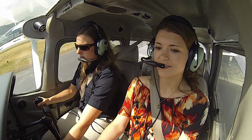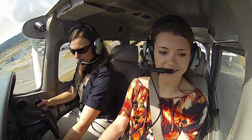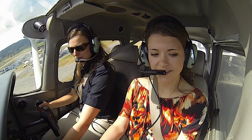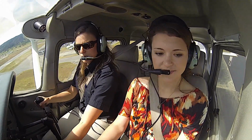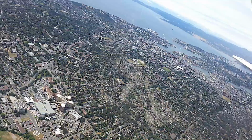I love the feeling of when we take off and the gravitational pull and we go up. I love that feeling. Kilo Mike Yankee, we have the traffic cleared the right base. 17 years old and a straight-A student, Kendra Lovely, definitely nose to the books, went on her first discovery flight during International Women's Week.